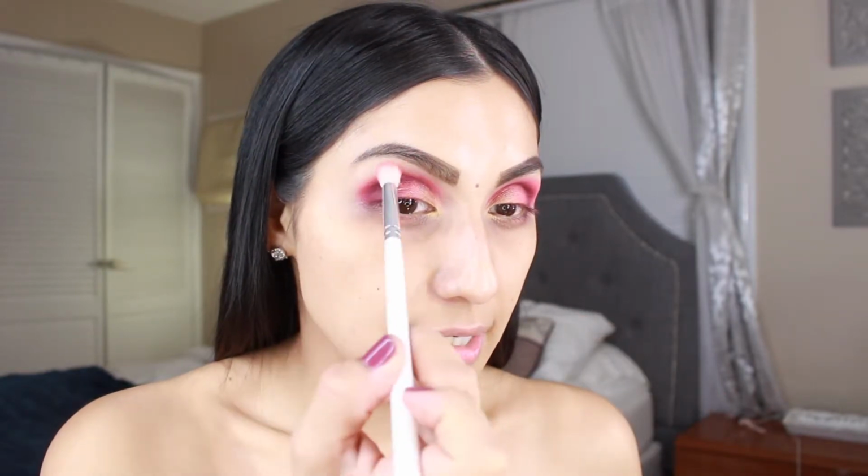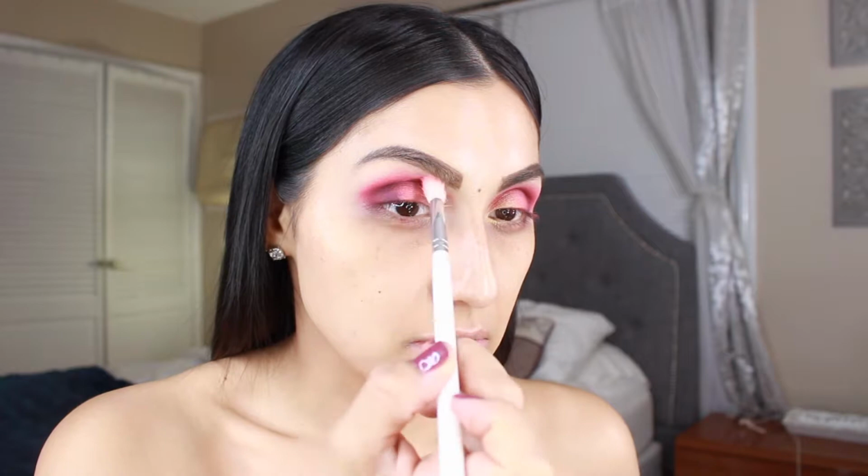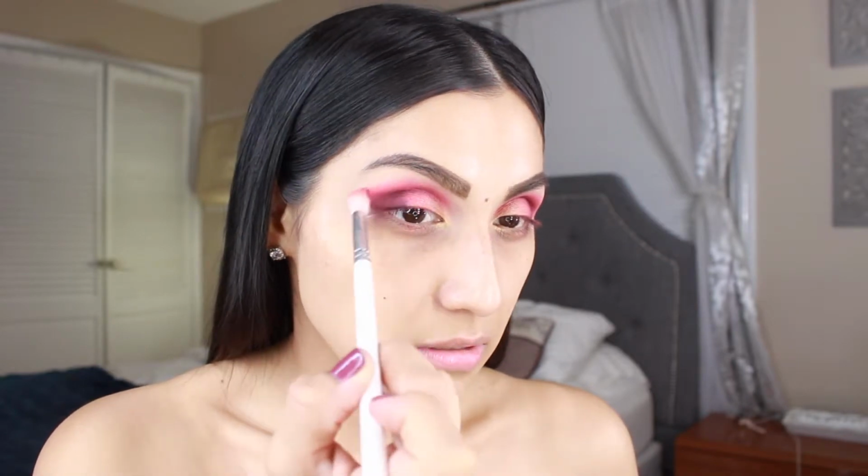Now I'm going to go back in with that JH32 brush. It's the first brush we started off with, and I'm just going to blend everything out so it doesn't look crazy. Soften it out. I'm definitely gonna go back in with this shade in a little bit, but what I'm gonna do is just leave the eyes just like that, and I'm going to apply lashes off camera.